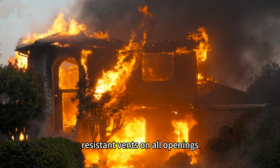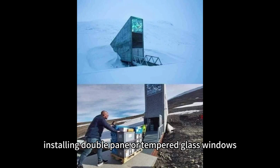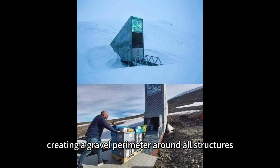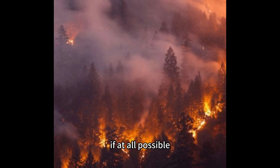installing ember-resistant vents on all openings, replacing wooden roof shingles with fire-resistant materials, installing double-pane or tempered glass windows, creating a gravel perimeter around all structures, and installing external sprinkler systems, if at all possible.